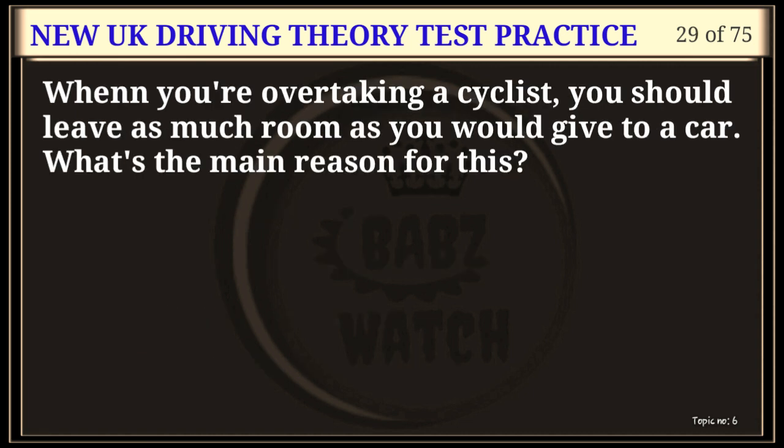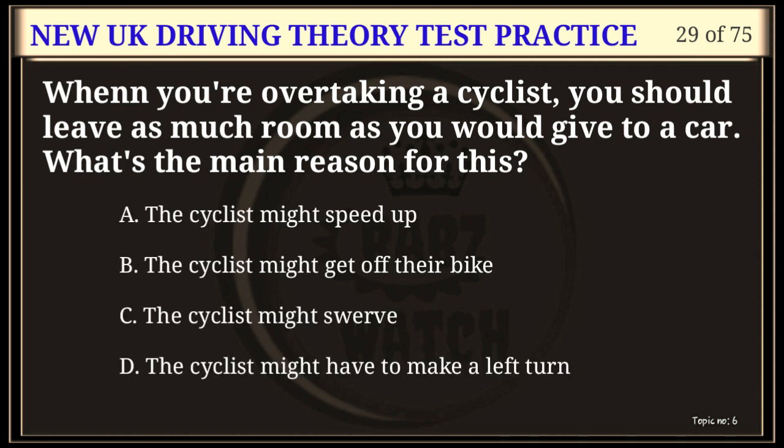Question 29 of 75. When you're overtaking a cyclist, you should leave as much room as you would give to a car. What's the main reason for this? A. The cyclist might speed up. B. The cyclist might get off their bike. C. The cyclist might swerve. D. The cyclist might have to make a left turn. The correct answer is C. Before overtaking, assess the situation. Look well ahead to see whether the cyclist will need to change direction. Be especially aware of a cyclist approaching parked vehicles, as they'll need to alter course. Don't pass too closely or cut in sharply.